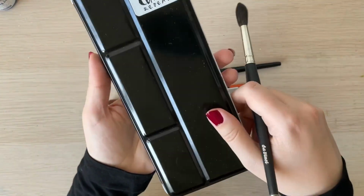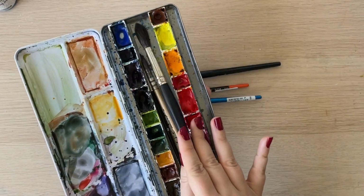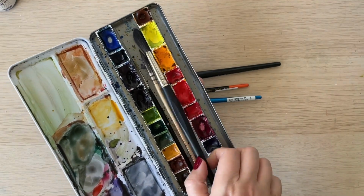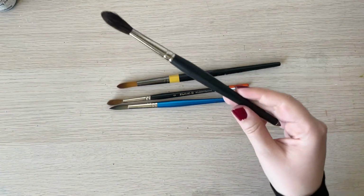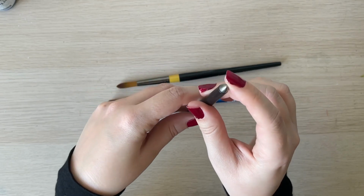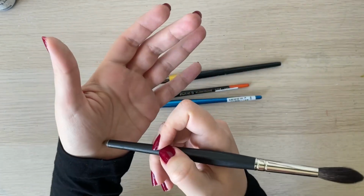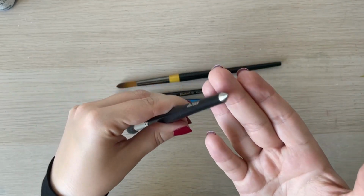So this is the palette that I often take with me with my Daniel Smith paints, and then I like popping some brushes here, and this one just fits perfectly, so I'm not worried that anything would happen to it, it would get damaged. And another thing that I really like about it is this amazing point. It's not super sharp, but it's sharp enough to make that texture on the paper. And to be honest, I do not understand why this is the only brush that has it.